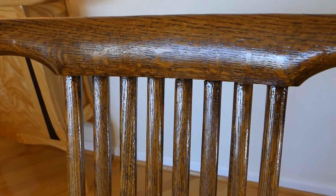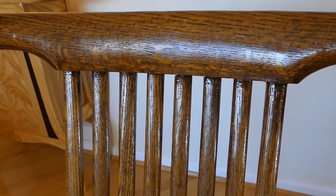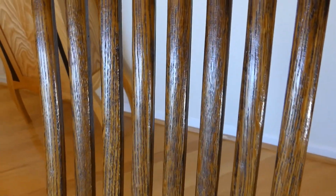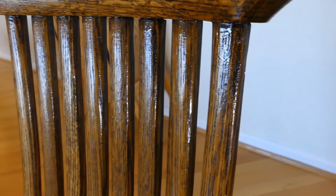Here we've got eight chair staves in the back. How often do you see this? And of course, none of these are straight. No. They're shaped ever so beautifully.